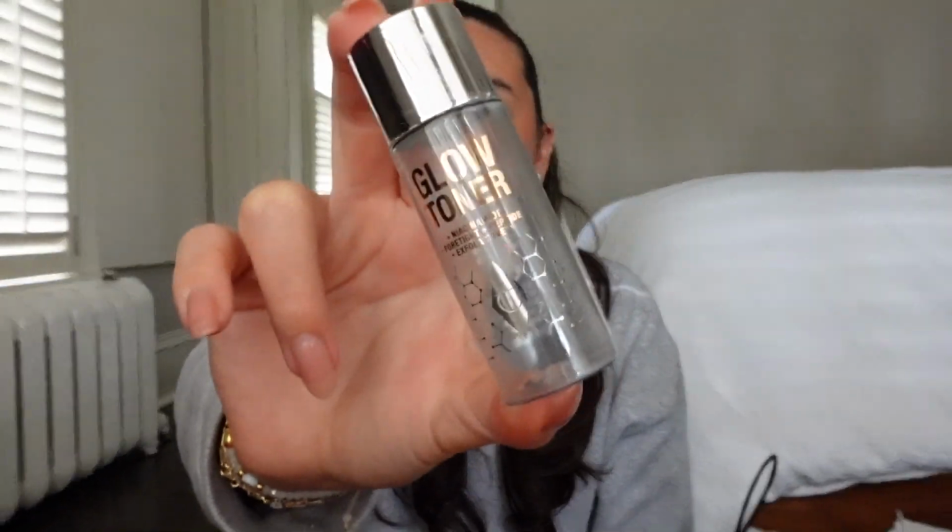Yeah, the Glow Toner, which I have a mini of here. I just feel like this is a little bit more hydrating, and I think with the traveling and the fact that Greece wasn't super humid in places, I really needed the extra hydration, so that's why I've been reaching for this guy more.